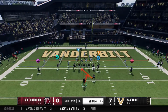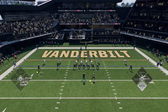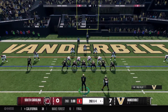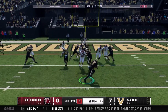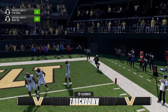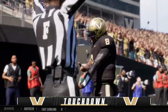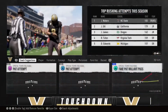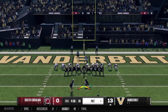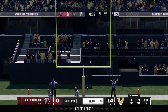Operating in the red zone here on 2nd down. Here we go. He'll do it himself. And he waltzes in for the score. Touchdown, Commodores! The defense has got to do a better job of taking the most dangerous man. That's the guy with the football in his hands. Force him to do something with it. You can't just let him keep the ball and go score.